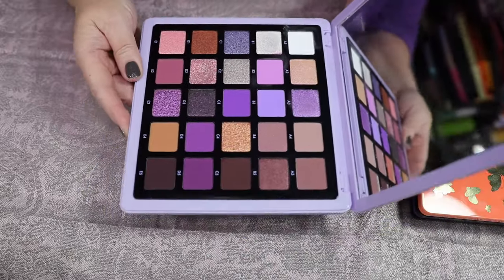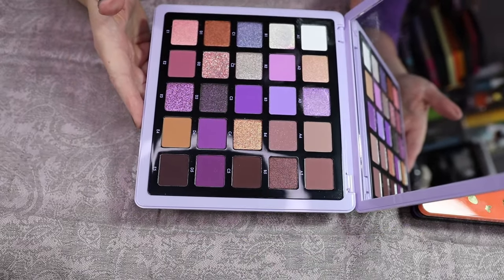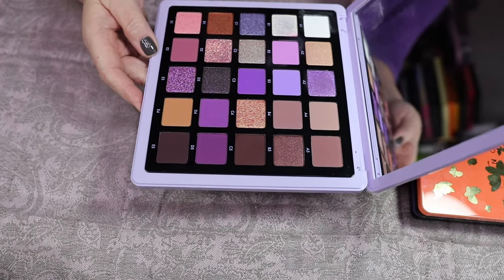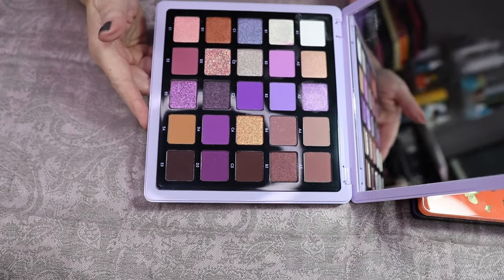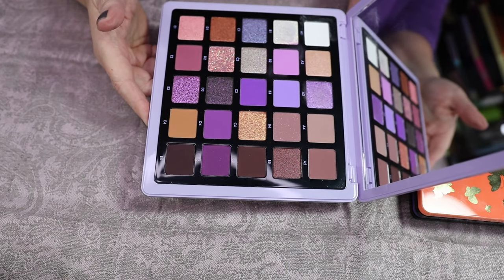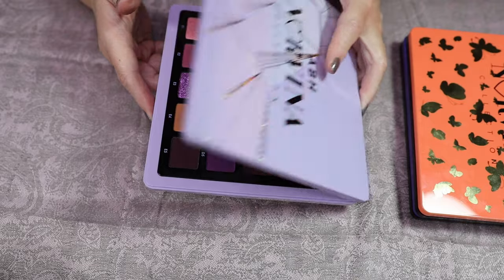And then we have Volume 5. Out of the 3, I actually like this one the best. Again, I'm not sure if I will keep it as the entire palette. I think I'm going to keep this one, but I will probably depot it and use these as single shadows.